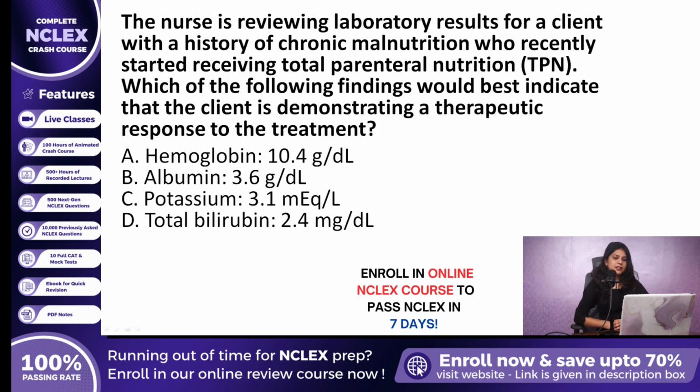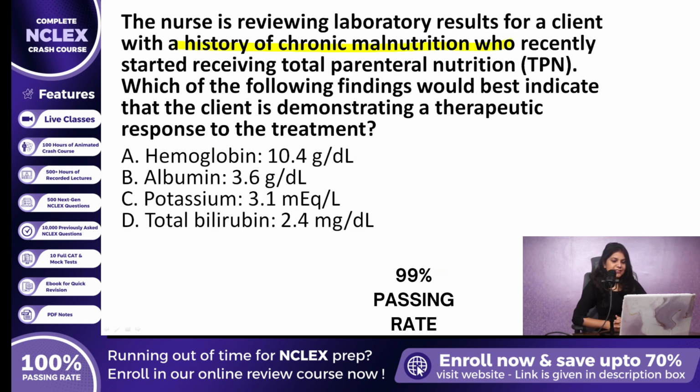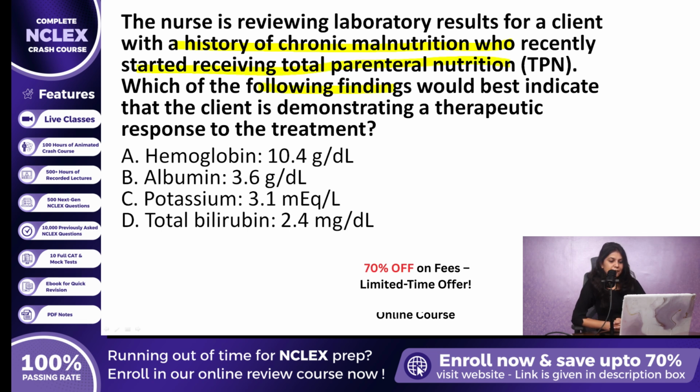Let's assess the effectiveness of nutritional therapy in question number 19. The nurse is reviewing laboratory results for a client with a history of chronic malnutrition who recently started receiving total parenteral nutrition. Which of the following findings would best indicate that the client is demonstrating a therapeutic response to the treatment? Go through the lab values carefully and identify which one reflects improved nutritional status over time.